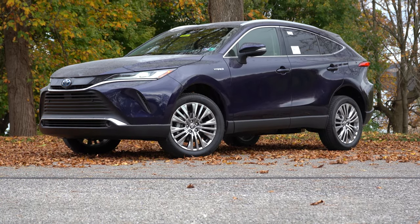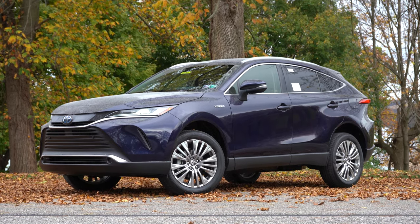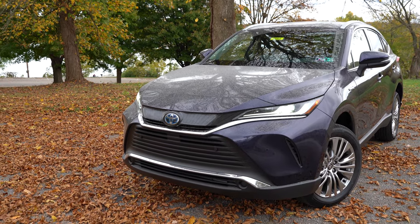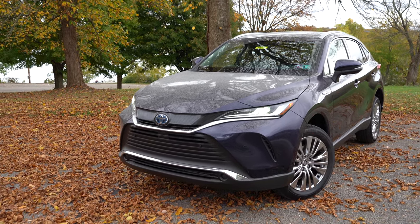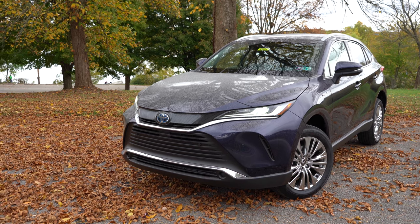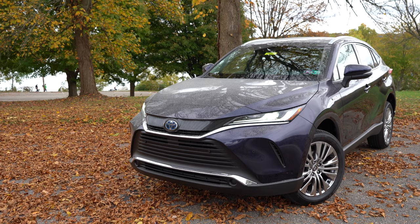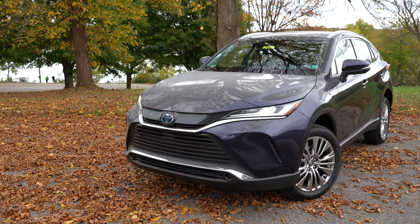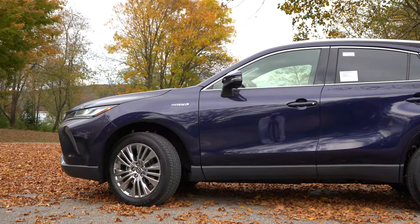To the sides, multi-reflector LED headlights coming with the LE trim level. They do get the automatic feature, meaning when it starts to get dark out at night, they will turn on automatically for you. Also, automatic high beams coming standard with that LE trim level as well. However, if you jump up to the XLE or Limited trims, you will get LED projector headlights, so slightly better illumination there, and LED daytime running lights will come standard on every single trim level across the board as well. So just a slight difference in the headlights there. But now let's go ahead and make our way to the side of the Venza here.